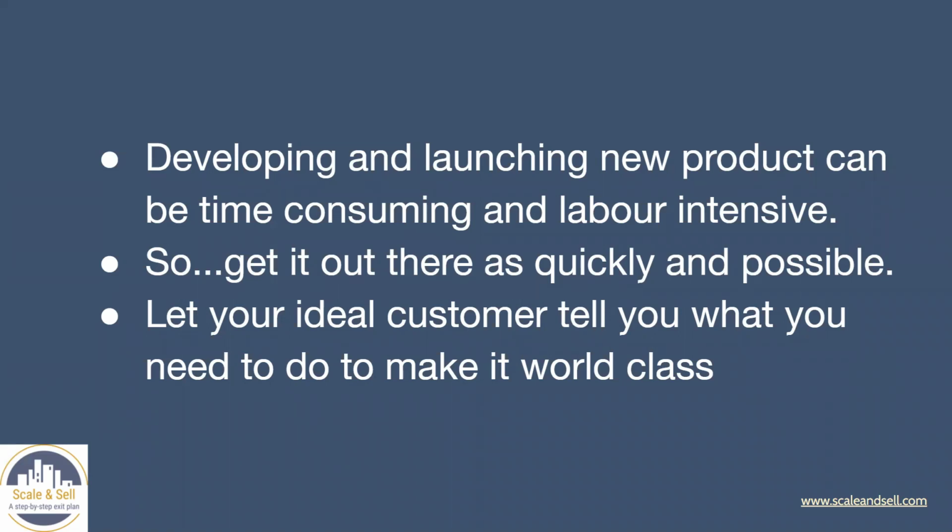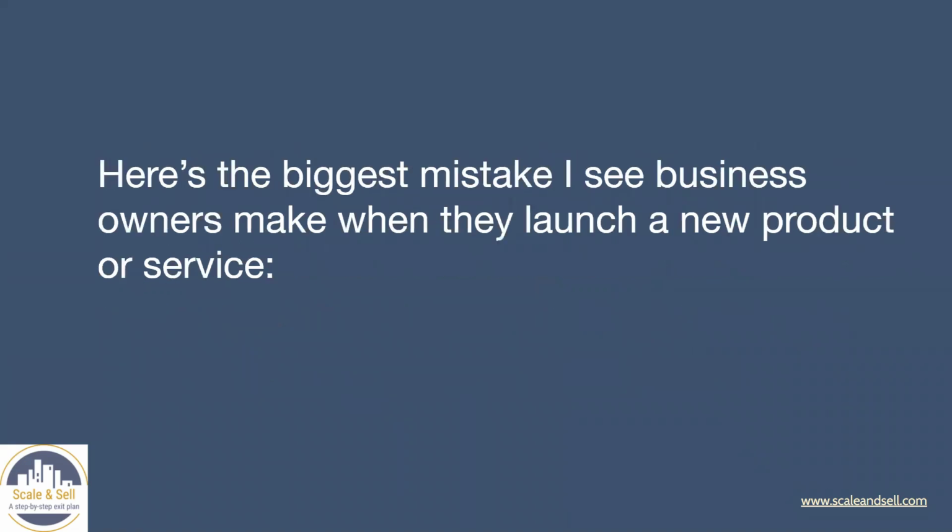And I believe the best, fastest path to success with a new idea, a new product, new service, a new experience is to get it out there into the world and let that first wave of people going through it tell you what it is that you need to do to make it world class.